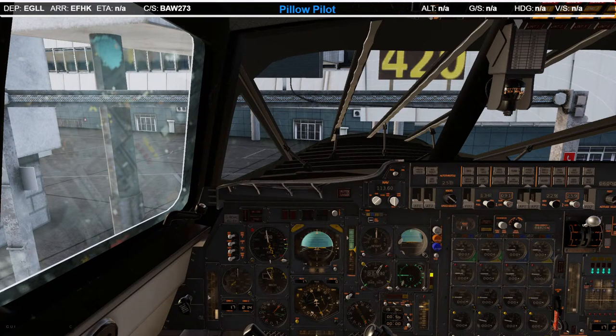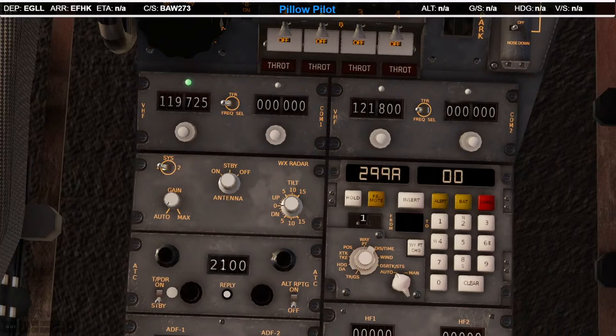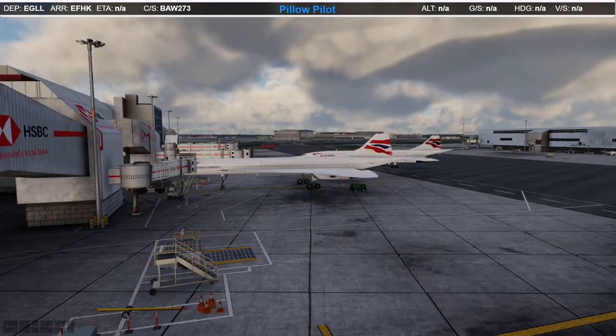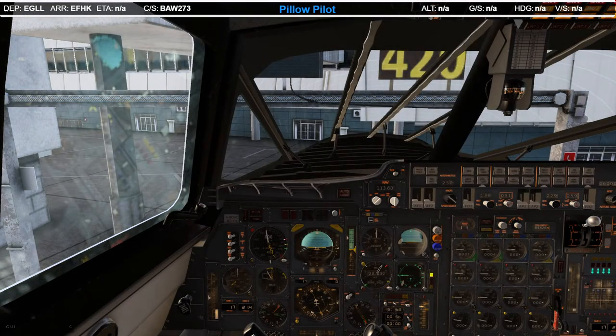273 cleared on the Brookman's Park 7 Foxtrot departure, squawk 2277. Speedbird 273 requests push and start. Someone else. Right, so we're cleared the Brookman's Park. Okay, we can just about do this. Its problem is following the airway afterwards, it's going to be a bit of a faff.